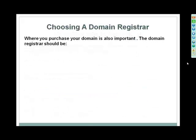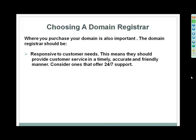As you get more established, like anything with internet marketing or with an online business, it will become much simpler for you. Now, choosing a domain registrar. Where you purchase your domain is also important. The domain registrar should be responsive to customer needs. This means they should provide customer service in a timely, accurate, and friendly manner. And I would really consider ones that offer 24/7 support.